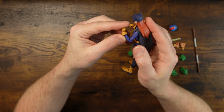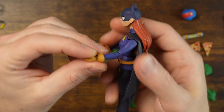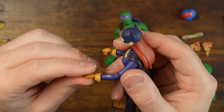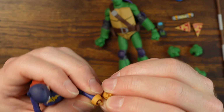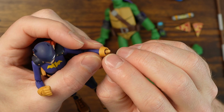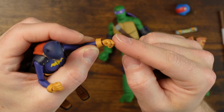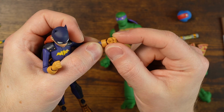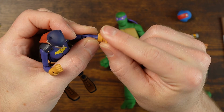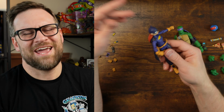Now it's a single joint elbow, but it goes a little bit more than 90 degrees, which is nice. And then you get this wrist, which obviously rotates. The good thing about a ball peg like this, even though it's so tiny, is that you get whatever kind of wrist action you want. So if you need it to be like a pointing wrist or whatever, you just have to rotate it. So there are ups and downs to it, literally and figuratively.